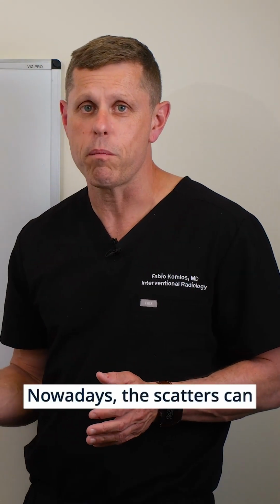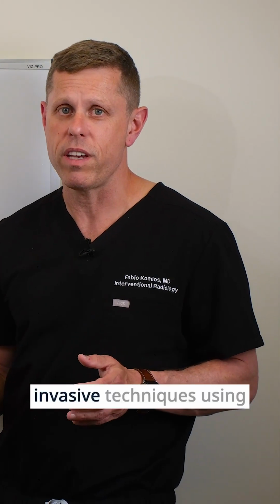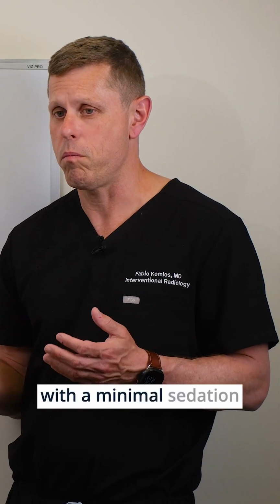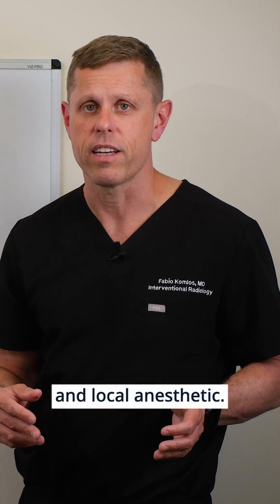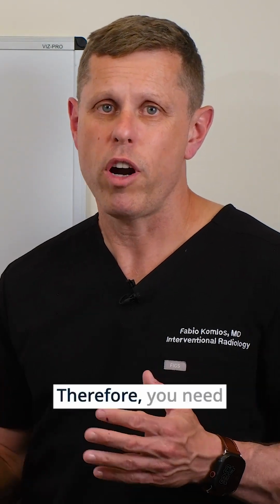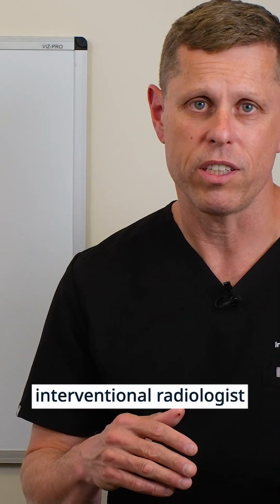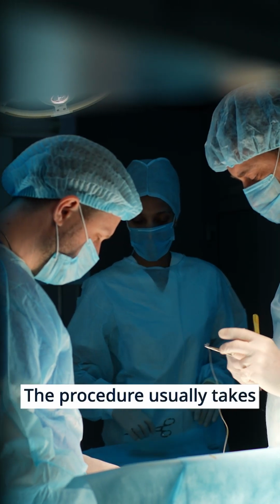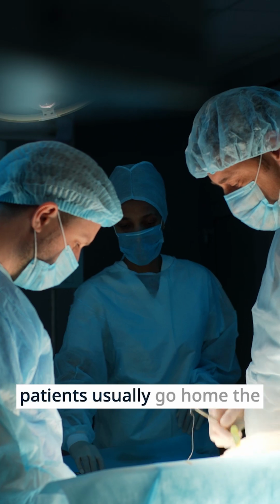Nowadays, these catheters can be inserted using minimally invasive techniques, using X-rays and ultrasound with minimal sedation and local anesthetic. It can also be placed anywhere in the abdomen. Therefore, you need to discuss with an interventional radiologist to decide which one is the best place for you. The procedure usually takes 15 to 20 minutes, and the patients usually go home the same day.